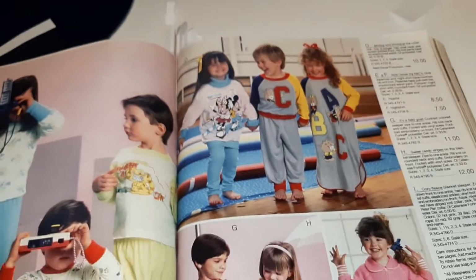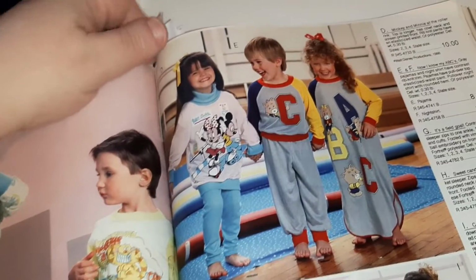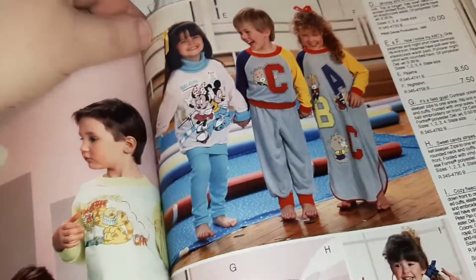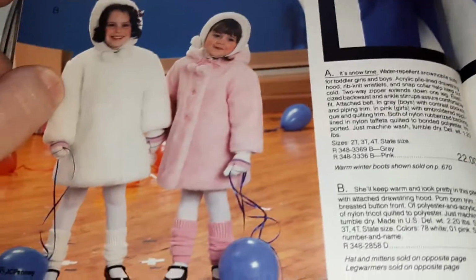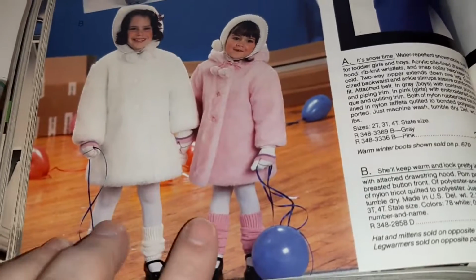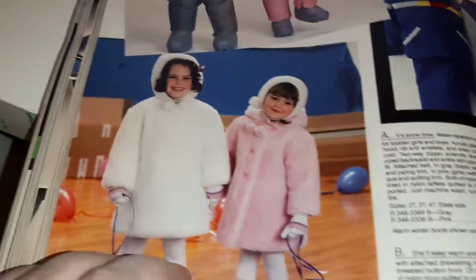And some cute jammies. More of the fun mini jammies. And then here's more of those aspirational fur coats. The little girls in their fur coats. Look.